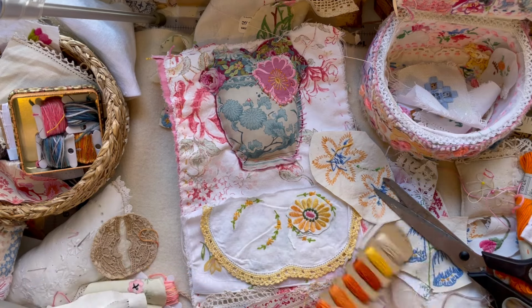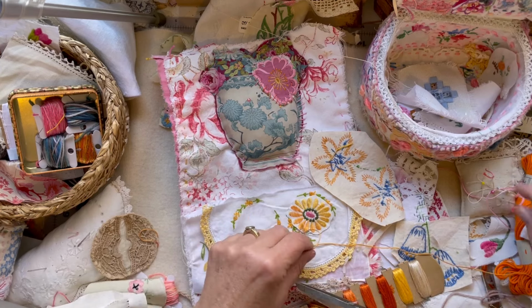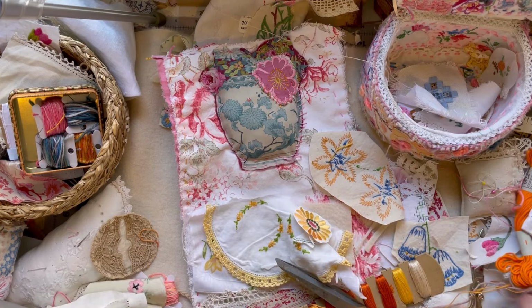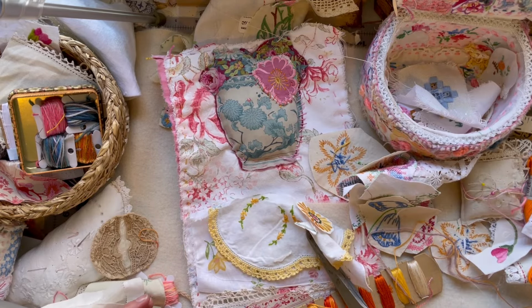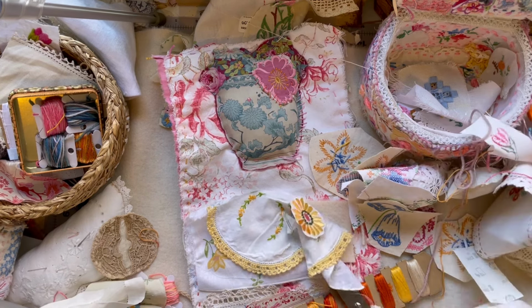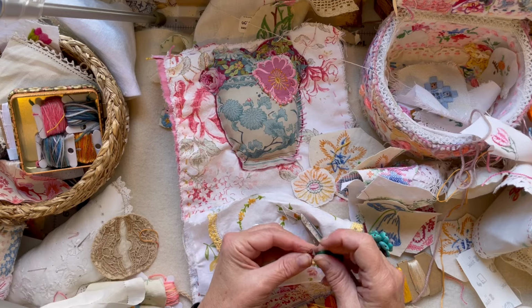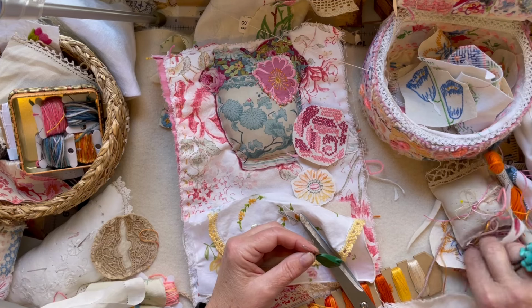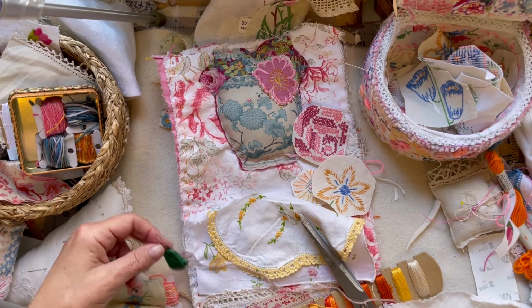So let's just do another thread rather than waste your time watching Kate try and find a needle that is in a very obvious spot. Of course, I've lost my thread now. There it is, very obvious position. Goodness, this will look so messy. But that's okay. Look at the garden. All right. Better late than never.